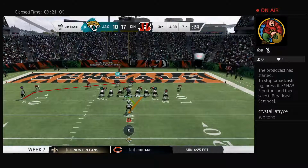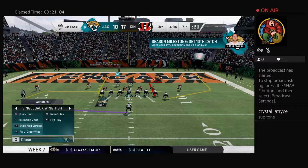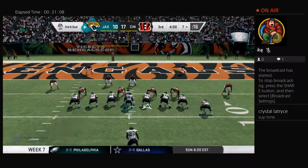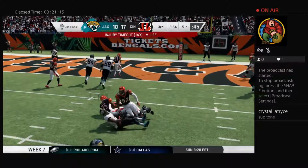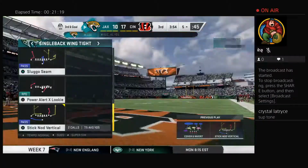The line of scrimmage, the 7 now on 2nd and goal. Watch the screen. Watch the screen. Check, check. Taylor. This will be caught at about the 5. And he's brought down right at the 5-yard line. Give him 2 on the play.